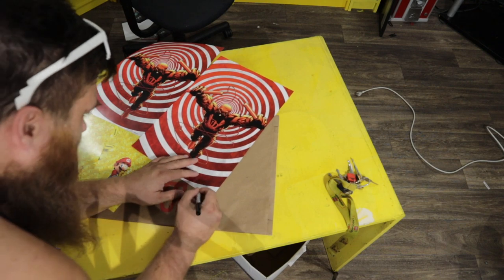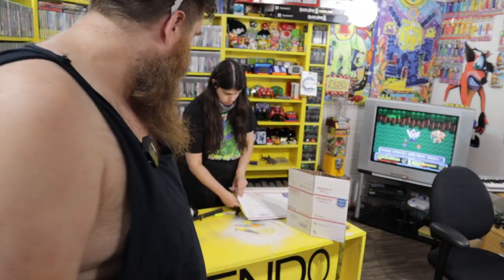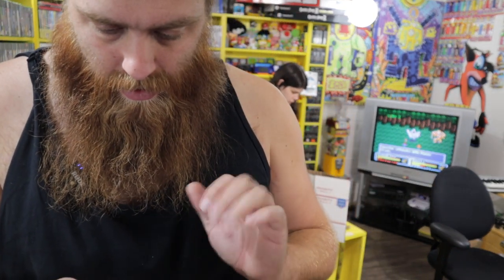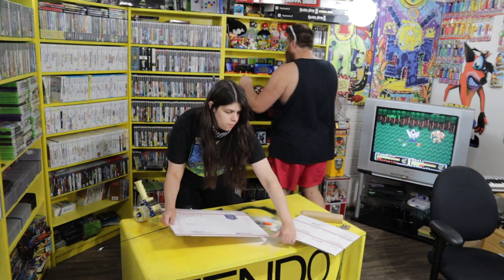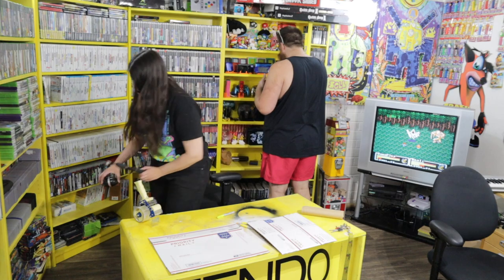Just put my little John Hancock on it. All right, Hannah's going to get those prints boxed up. I've got to get an order together for some of our 3D printed Game Boy handheld stands. So one Game Boy Pocket, one Game Boy Advance, and then two original Game Boys.